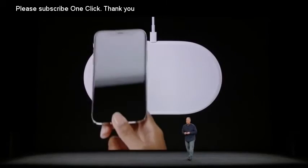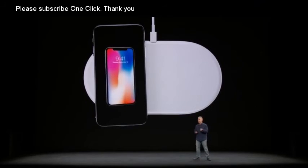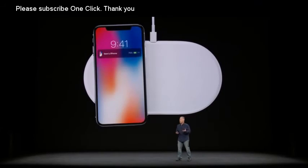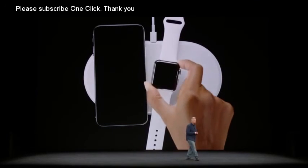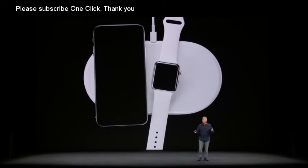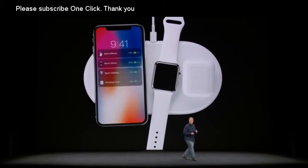And here it is. It's a mat that you place your iPhone 8 or iPhone 10 down on, and it just starts to charge. And there's a beautiful new interface. It doesn't stop there. You can place your Series 3 Apple Watch down on it, and it starts to charge as well. And you can place your AirPods with the optional new wireless charging case on it, and it starts to charge as well. They all charge.